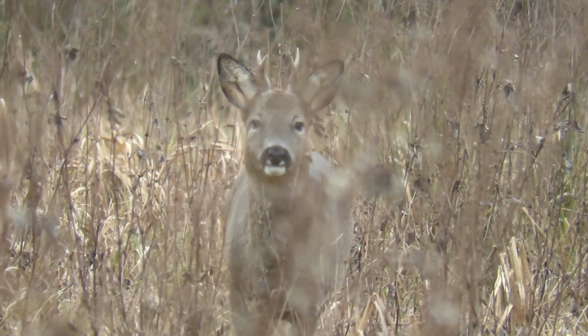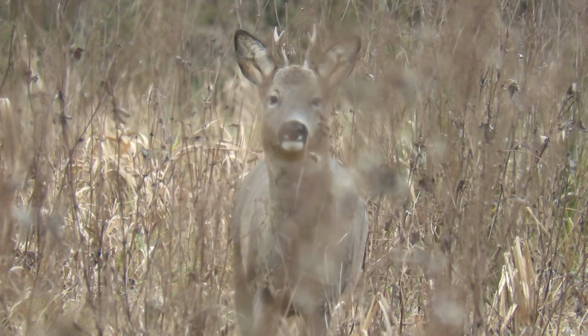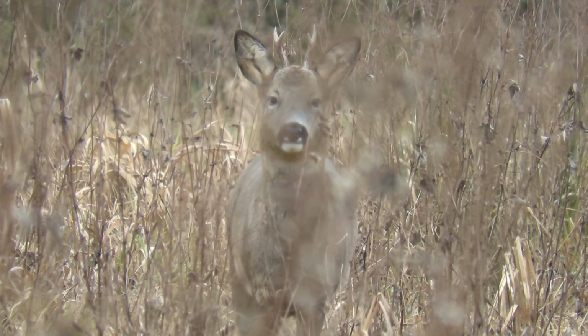Some of their most noticeable features are their black noses with a white band above and below. They also have very large ears compared to their heads.